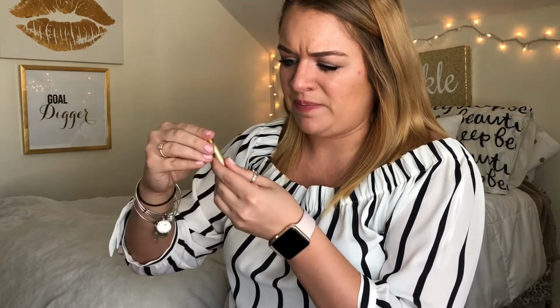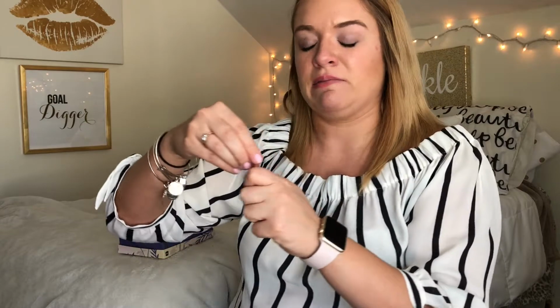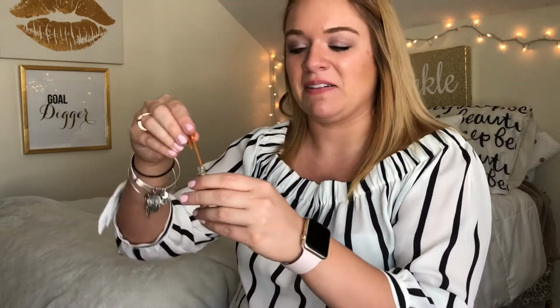In fact, I still have a tiny little sample here too because I'm so obsessed with it, and I just haven't purchased a full size. For whatever reason, I like to cycle through my perfumes, as you guys know on this channel. And there's not a lot in here. I feel as if the sample isn't very sturdy, so hopefully it didn't spill all over.